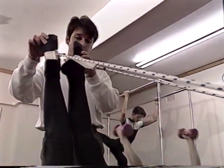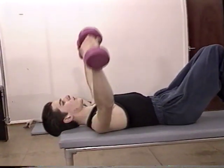Squeeze, breathe out, contract your stomach muscles. Good. Hold and stretch.